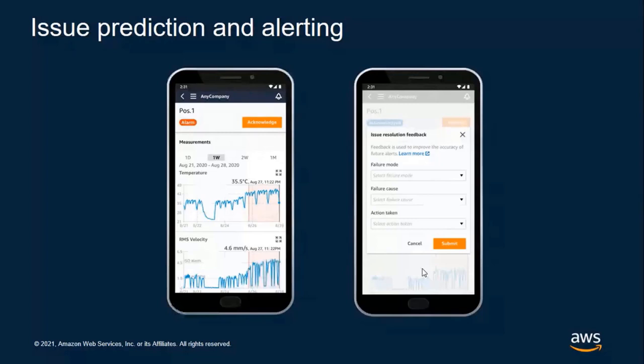If the solution detects that there might be a failure condition, it notifies technicians through a mobile app, and then the technicians can respond to that alert, acknowledge it, and also provide some feedback on what they found the failure mode was, whether any action was taken or not taken, and all of that feedback helps the solution become more intelligent.